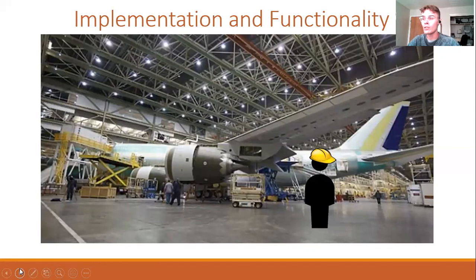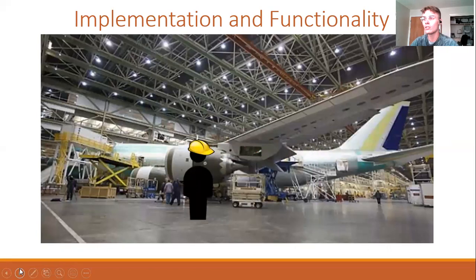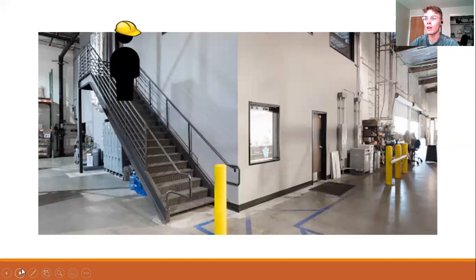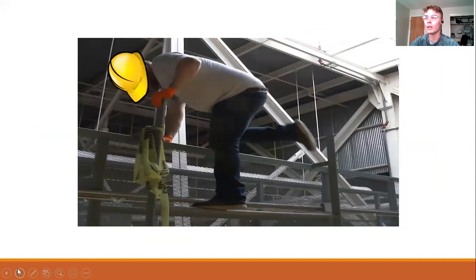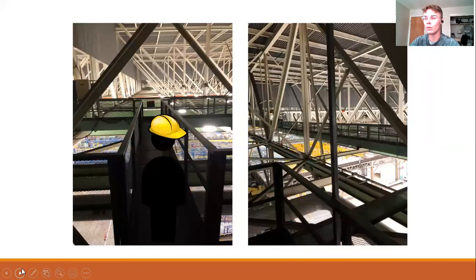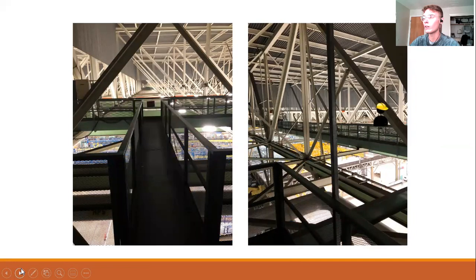The implementation and functionality of this system is very similar to the current system with minor changes, such as the operator moves throughout their environment, scales the stairs, goes up to the second floor. But for instances such as scaling this rail, we would plan to implement a safety-proof door that would allow the operators to pass through without accidentally falling through or getting injured. And then moving through the catwalk, there's not too much more interference here for operators to get injured.